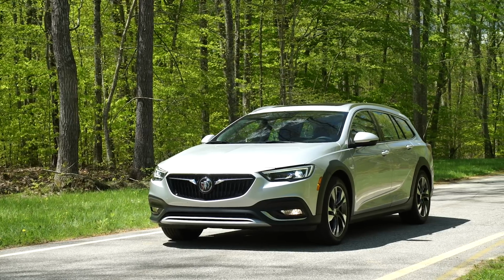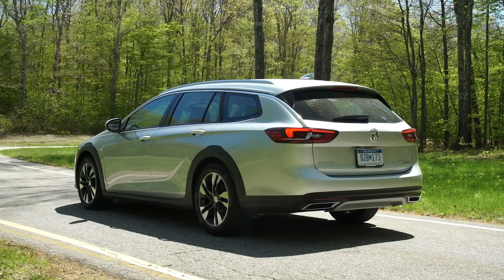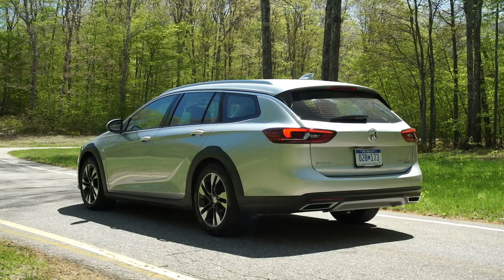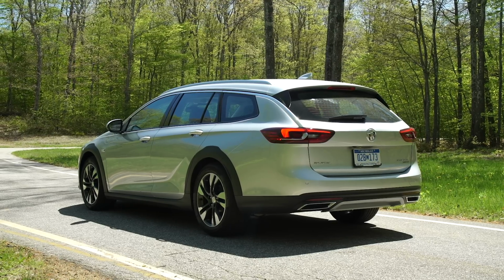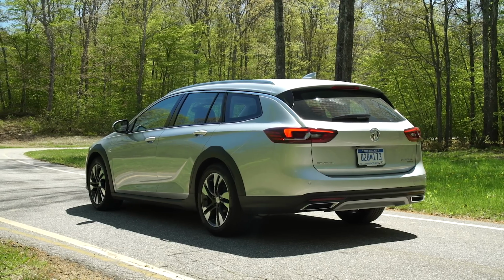It's a little more sophisticated than the Outback in some ways. I mean, it drives like a well-honed European sports sedan. It's not as raised as the Outback, so it doesn't have that imagery of outdoors, and maybe that's what they're drawn to with the Outback. But I think it's an option.